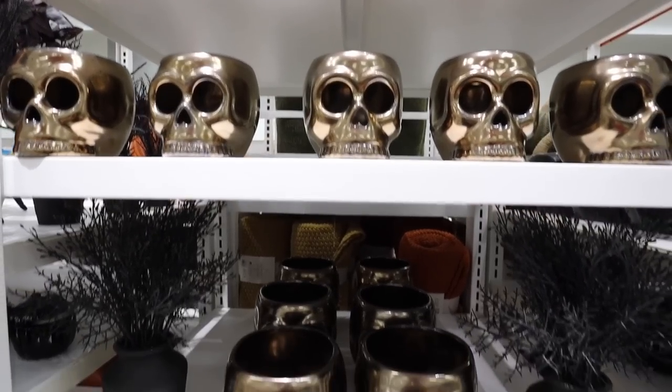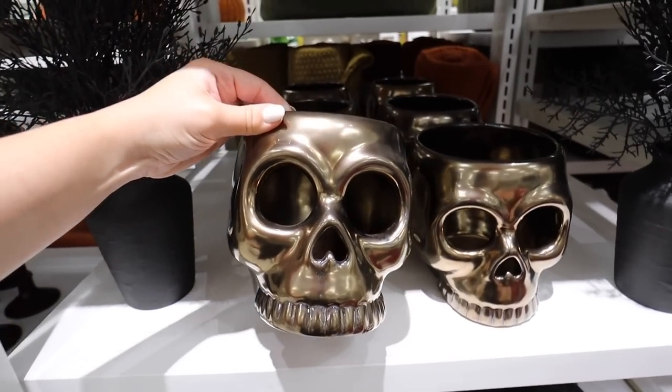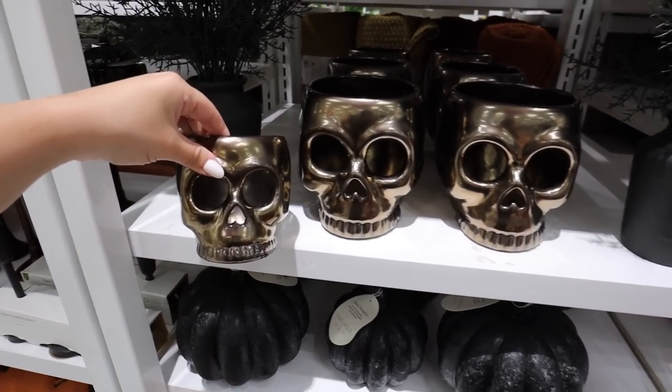Super pretty. Look at these skull candle holders. Are these not the coolest things ever? It has lots of details with the teeth. It's open on the top so you can put a candle underneath. It comes in two different sizes. This is the large for $20, and then that is the smaller one for $10.